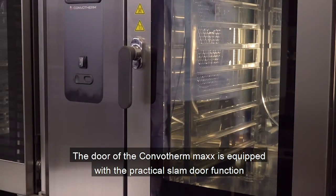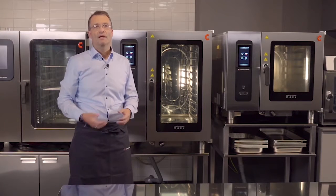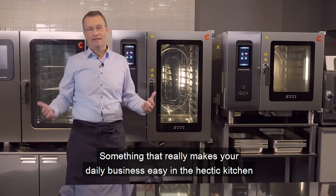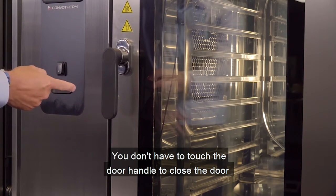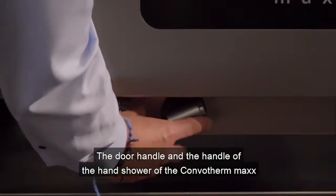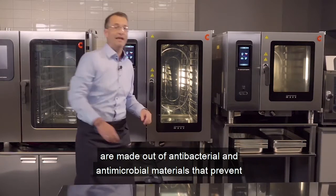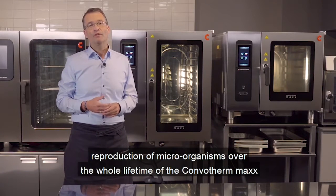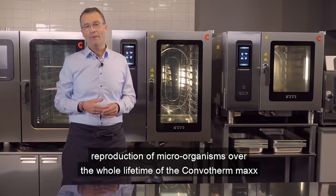The door of the Convotherm Max is equipped with the practical slam door function, something that really makes your daily business easy in the kitchen hectic. You don't have to touch the door handle to close the door. The door handle and the handle of the hand shower of the Convotherm Max are made out of antibacterial antimicrobial materials that prevent reproduction of microorganisms over the whole lifetime of the Convotherm Max.